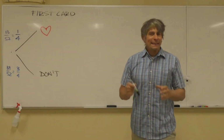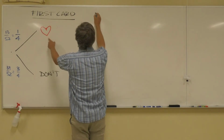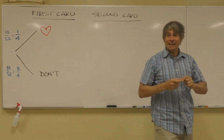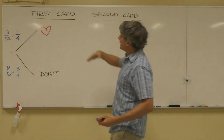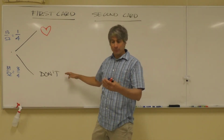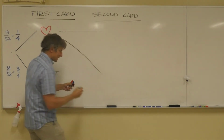Now here's where it gets interesting, in my humble opinion. After that first card, if you leave the card out and then grab a second card, this is where it gets interesting. Now, we did have this happen, so I'm not going to focus on this one. We saw a heart come out. My next question is, assuming you saw a heart here, what's going to happen on the second card?